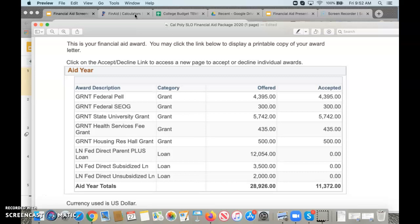Sorry, I've got to pull up the calculator. So if we were to take out all of these loans, that would mean this student is taking out $17,554 each year. Compound that by 4 years, and again, costs will fluctuate, likely your tuition will increase year by year. You're looking at a total loan of roughly $70,000. Let's just go with that.